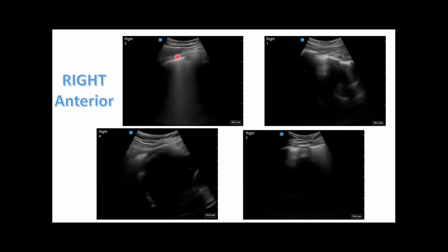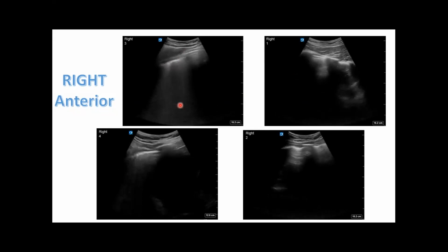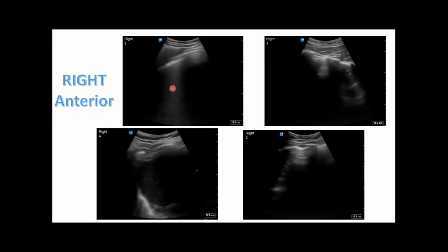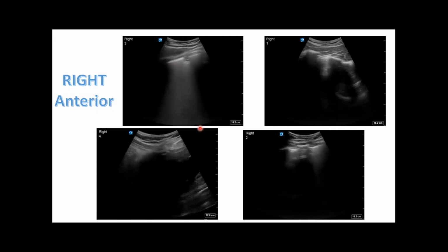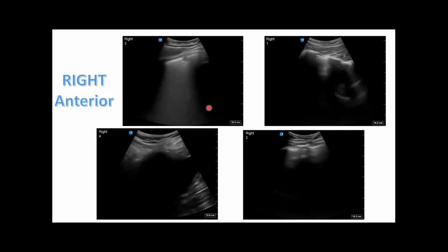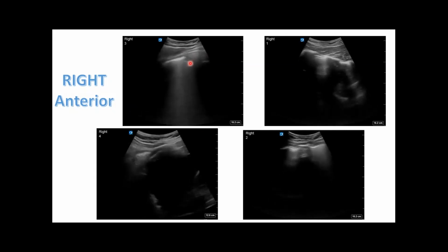And you're also seeing these comet tail artifacts come down, and it's not as classic as some of the other ones that we're seeing. See how broad based these are? So this is almost like fused B lines. I think this is a bunch of fused B lines all the way down. One of the papers described this as a waterfall sign, if you read that. But you're right. We have this focal subpleural consolidation right here in R3.